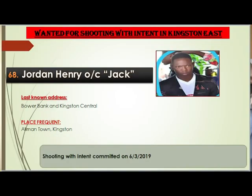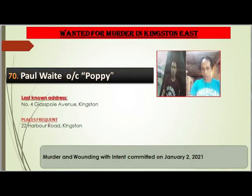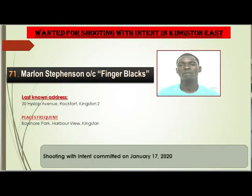Jordan Henry, O.C. Jack, is wanted for shooting with intent committed in Kingston East. Andre Robinson, O.C. Kemi, is wanted for wounding with intent committed in Kingston East. Paul Waite, O.C. Poppy, is wanted for murder and wounding with intent committed in Kingston East. Marlon Stevenson, O.C. Finger Blacks, is wanted for shooting with intent committed in Kingston East.